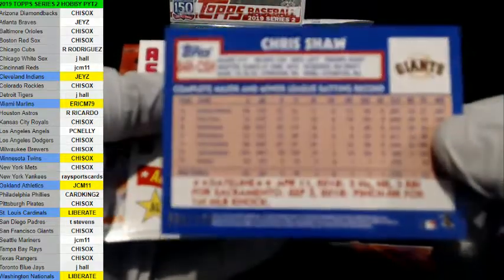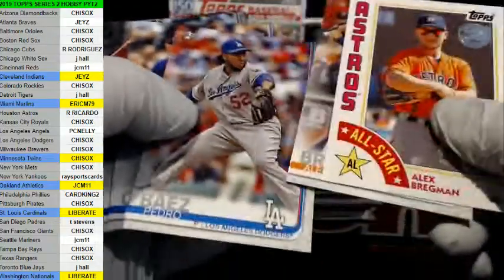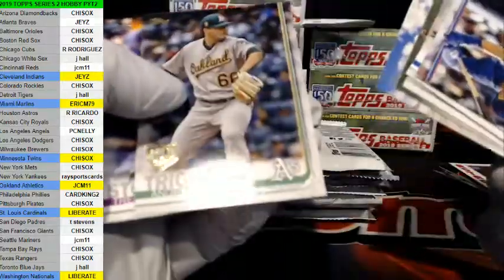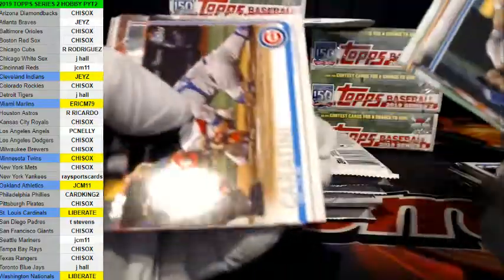Be more exciting. Chris Shaw, 150. That's going to be numbered 33 of 150 for the Giants. Is that a 51? Oh, wow. Giants go to Chi Sox, followed by a Bregman, also followed by a Bregman. A Bregman followed by a Bregman. Andrew Triggs. Yadier Molina.